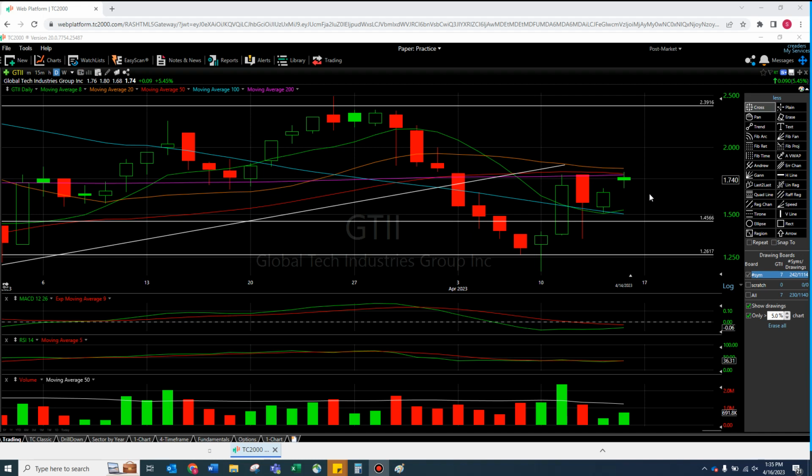Real quick, what are we going to do today? Same thing we always do, right? We're going to take a look at the daily and the weekly to see how this thing is setting up short term. We have our 5 moving averages, these horizontal support and resistance lines that I draw manually myself. And then when we're done up here, we'll talk about the MACD, RSI, and volume as our lower indicators.